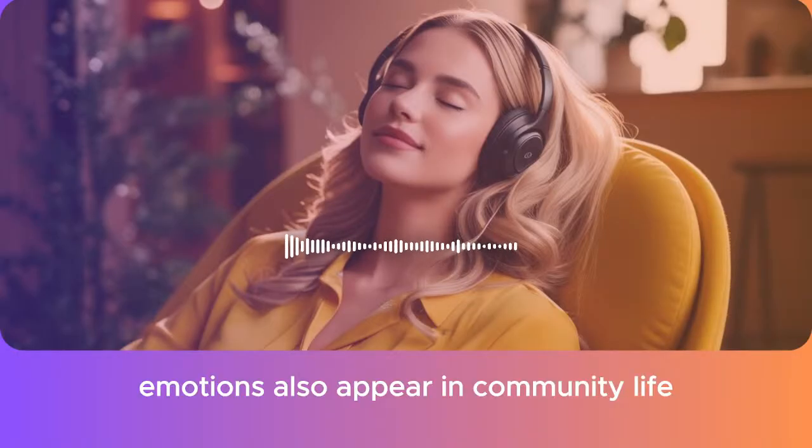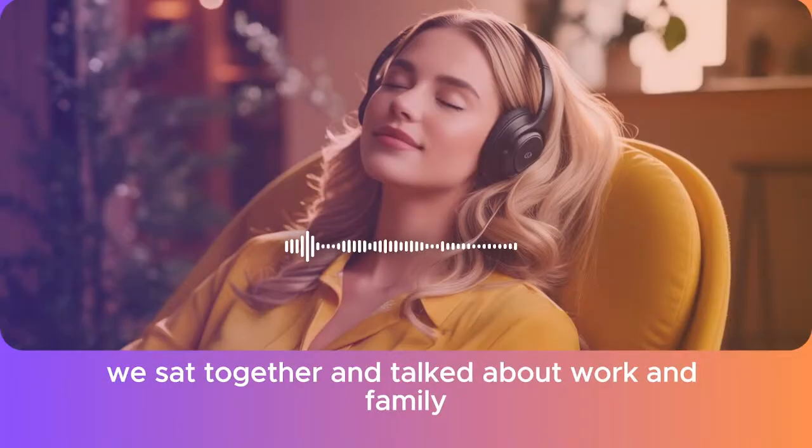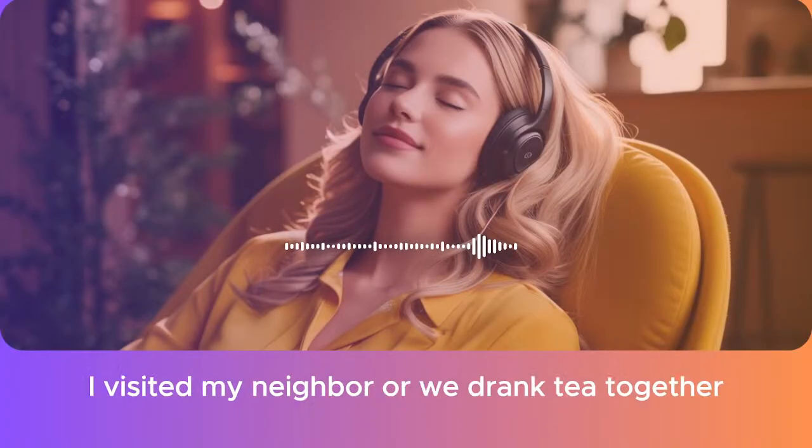Emotions also appear in community life. Once, my neighbor invited us to his house for tea. We sat together and talked about work and family. I felt grateful because hospitality creates connection. You can describe that by saying, "I visited my neighbor," or "We drank tea together."